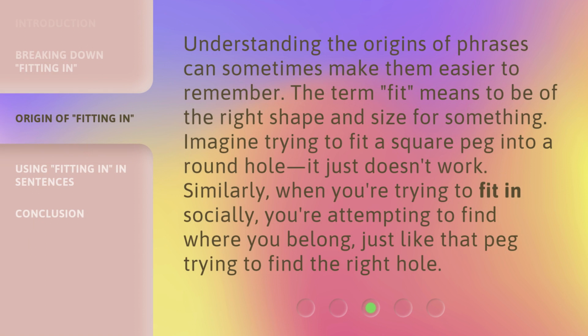Understanding the origins of phrases can sometimes make them easier to remember. The term "fit" means to be of the right shape and size for something. Imagine trying to fit a square peg into a round hole. It just doesn't work. Similarly, when you're trying to fit in socially, you're attempting to find where you belong, just like that peg trying to find the right hole.